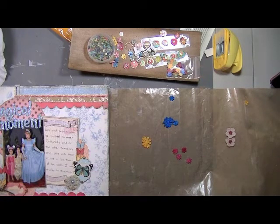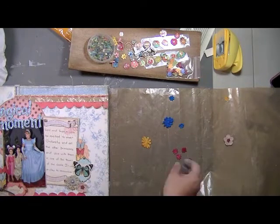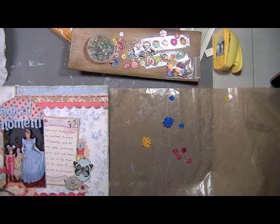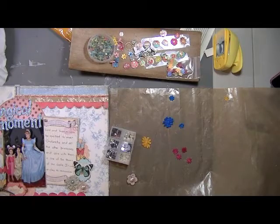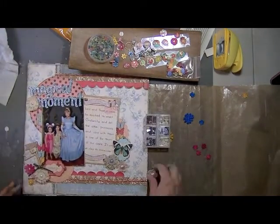And so that just makes them match those pretty Prima ones a little bit better. And now I'm just kind of deciding on placement. The flowers aren't quite dry enough yet, so I'm kind of pushing it a little bit here. And yeah, sorry, a lot of the action is happening off screen here. I'm just looking for some centers. I want them to match the Prima ones.